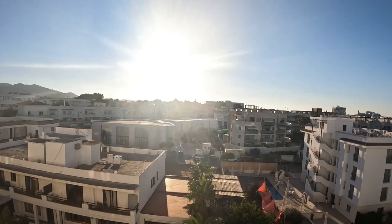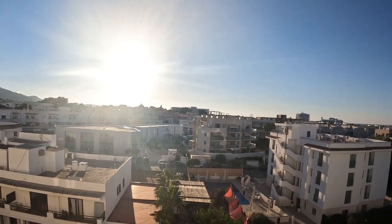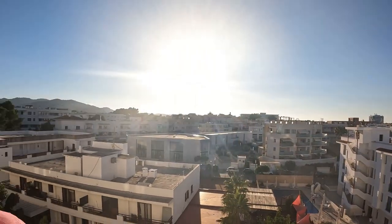I'm gonna head back up there for a sunset beer and check the sunset out. Actually, I get a pretty good view of where the sunset is gonna be tonight. Earlier on in the year, it's in that direction over there, but tonight it's gonna go down behind the buildings. So I've got an hour before the sunset, quick change and back up onto the rooftop terrace.